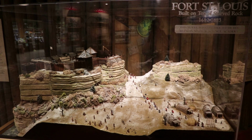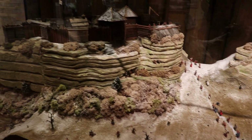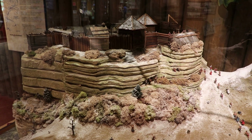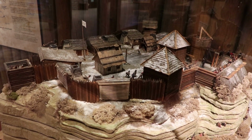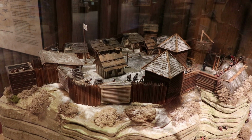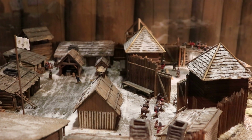This is a miniature diorama of Fort St. Louis, which stood atop Starved Rock from 1682 to 1691. In this scene, the fort is being sieged by Native Americans. The fort was besieged by 200 Iroquois warriors in 1684. The Iroquois from New York did ally with the British governor there, so they came over and sieged Fort St. Louis for 8 days. They took a lot of Shawnee who were allied with the French prisoner, but their efforts were unsuccessful.